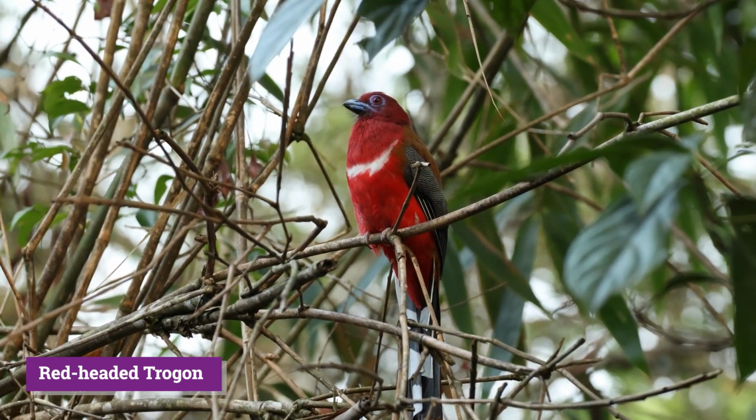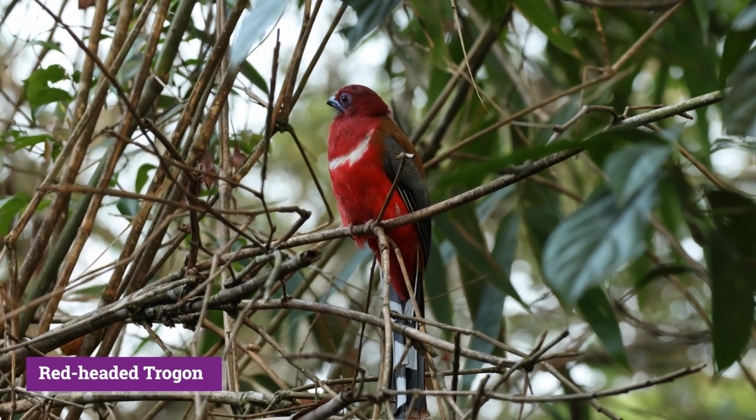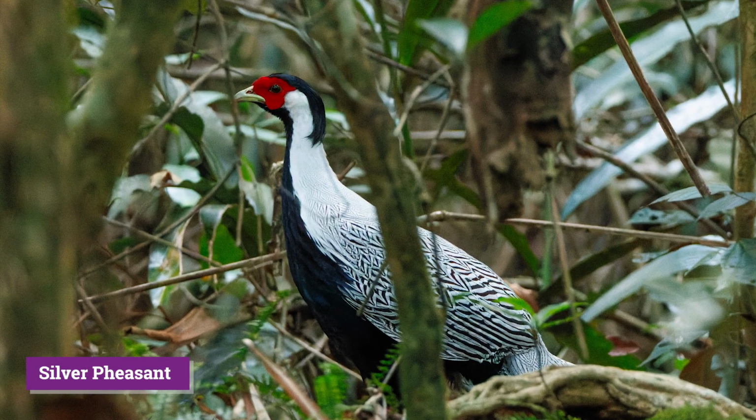One of our main targets in Khao Yai was the Siamese fireback. We spent a lot of time looking for it, but unfortunately didn't see it. However, we did see a lot of other amazing things.